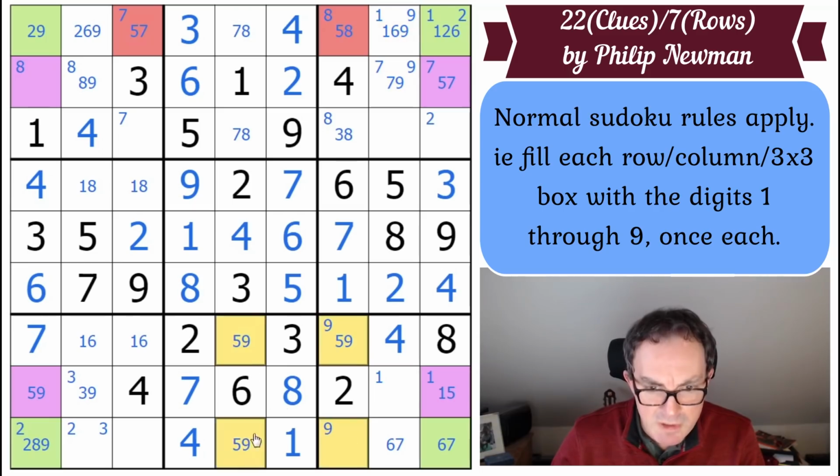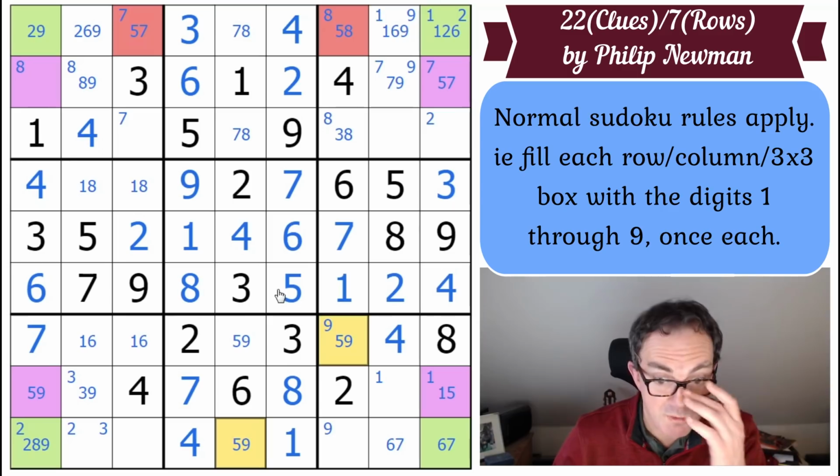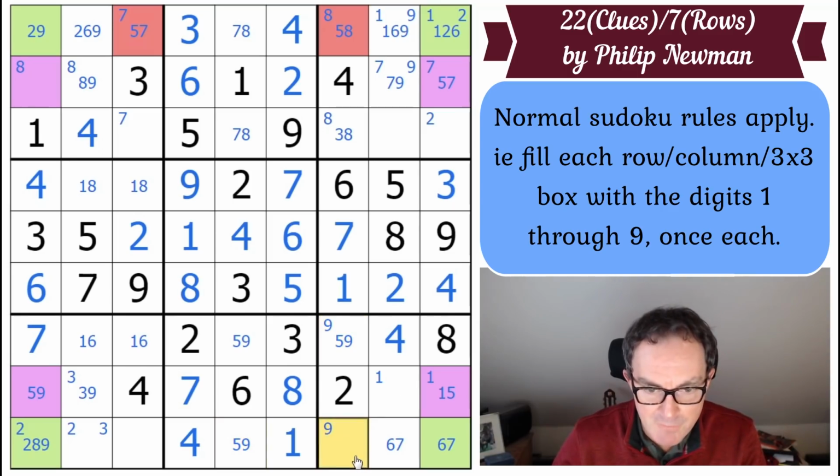So now we've got an X-wing on 9s down here. You could in fact use uniqueness to say this can't be a 5 or a 9. Because if it was a 5 or a 9, you wouldn't know how these 5s and 9s should be arranged. They could be switched round. You could put double 5 here, double 9 there, or you could put double 9 here, double 5 there, and you wouldn't know which was correct. But I won't use uniqueness. I would in a competition, but not in a video. So what do we know now? We now know that because of this X-wing on 9s, you can't have any more 9s in these squares. This can't be a 9.